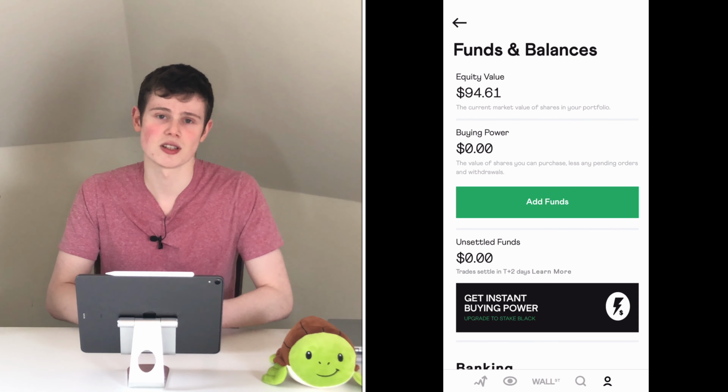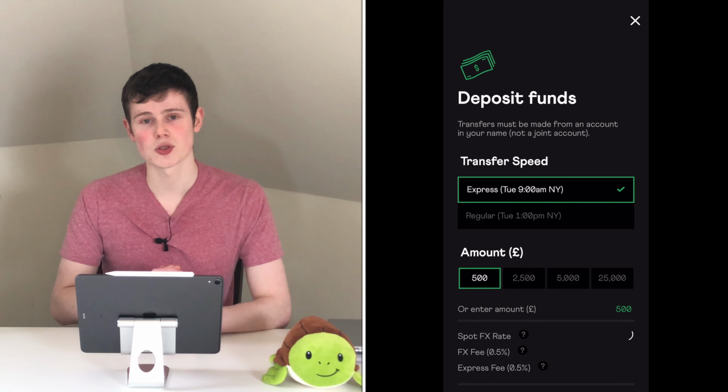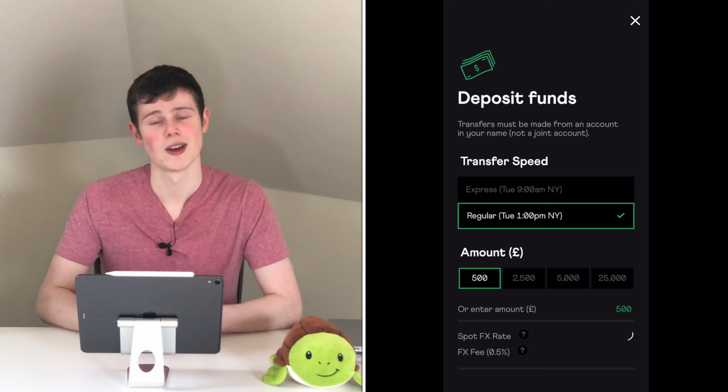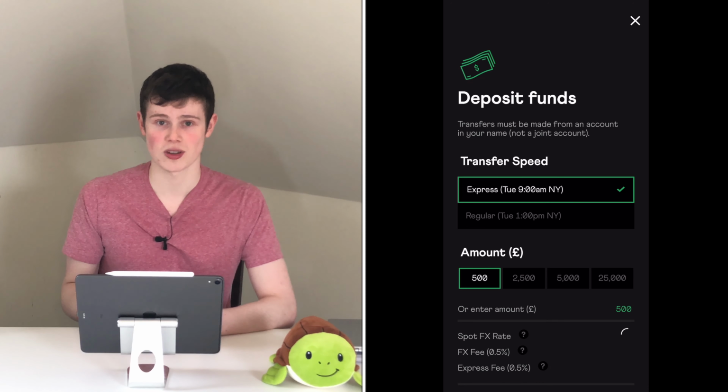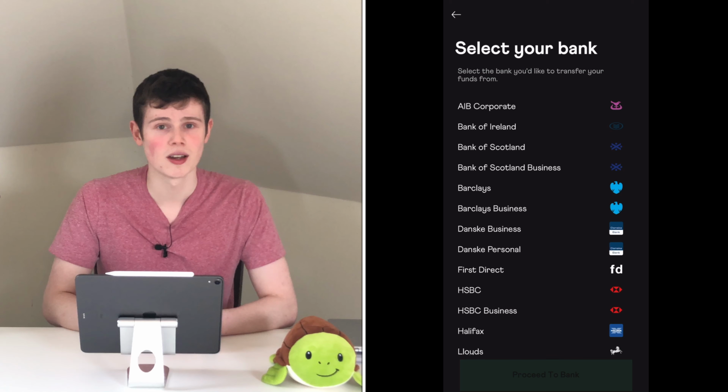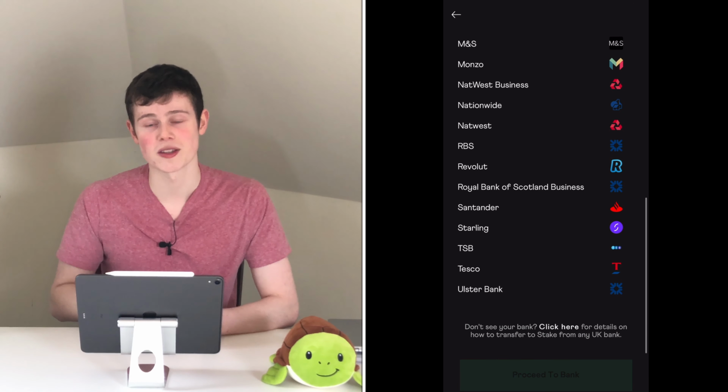Stake's deposit system is unlike any other brokerages I've used. Once you've filled in all your details and decided how much money you want to put in, they give you 2 options. You can have regular transfer speed, which is around 2 working days, or you can pay for an express transfer speed of 0.5% again, or a minimum of $2, which will get your money to you by the next trading session. You can use bank transfers or credit/debit cards to fund your account on Stake. For withdrawals, they do have that 0.5% or $2 minimum fee that we talked about earlier.